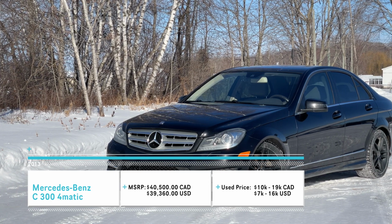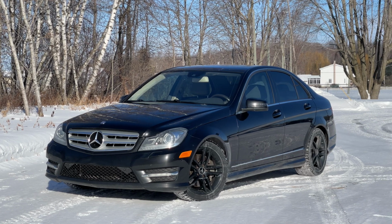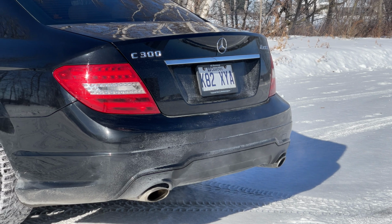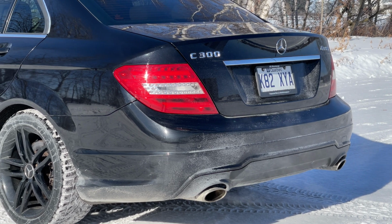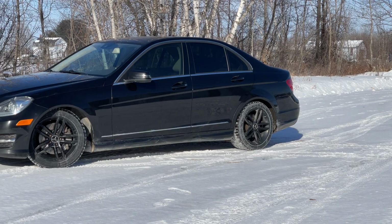It is a W204 if you're into the chassis codes when it comes to these Mercedes-Benz models. And like I mentioned, we've done two other ones, as well as the newer and older versions of the C-Class. So we've covered quite a lot of the Mercedes-Benz C-Class over the years here on Test Drive, but this one is going to be a winter review, something that we don't usually get to do with these cars.